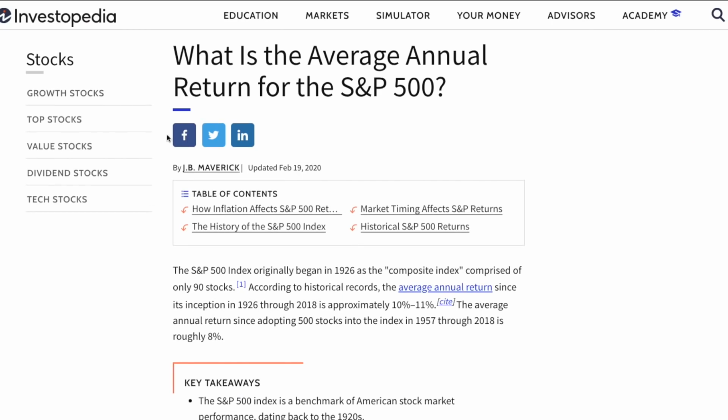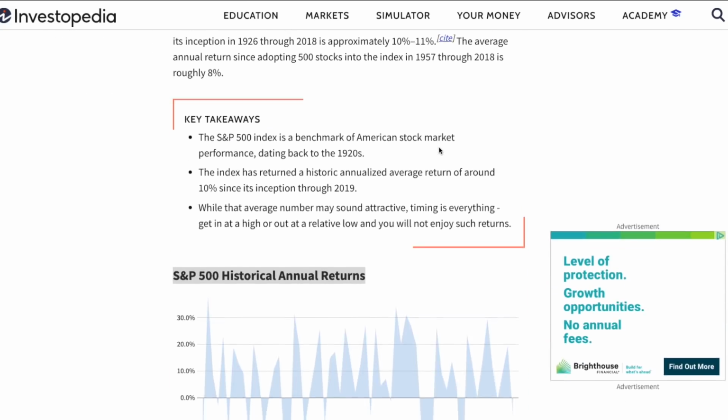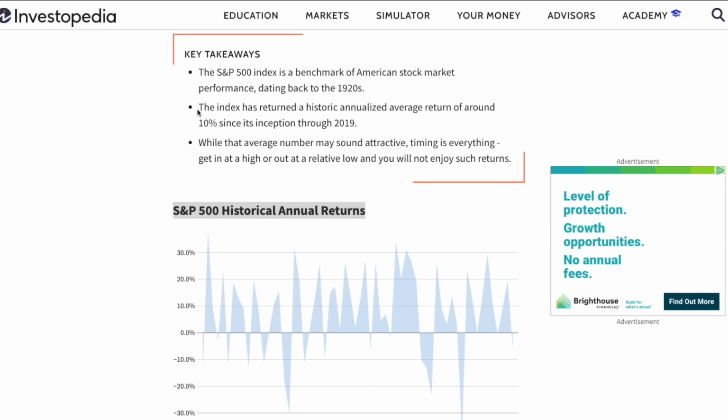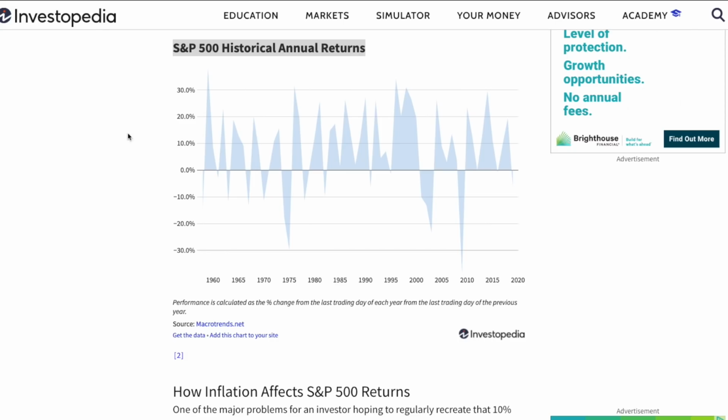All right, so I'll include a link down below, which is from Investopedia. So in this article, what is the average annualized return of the S&P 500? And it goes through all of the data sets. The index has returned an historic annualized average return of around 10% since its inception through 2019. And if you add 2020, I'm pretty sure we're at a positive number when it comes to the S&P 500 year to date. You can see some years it is up over 30%.